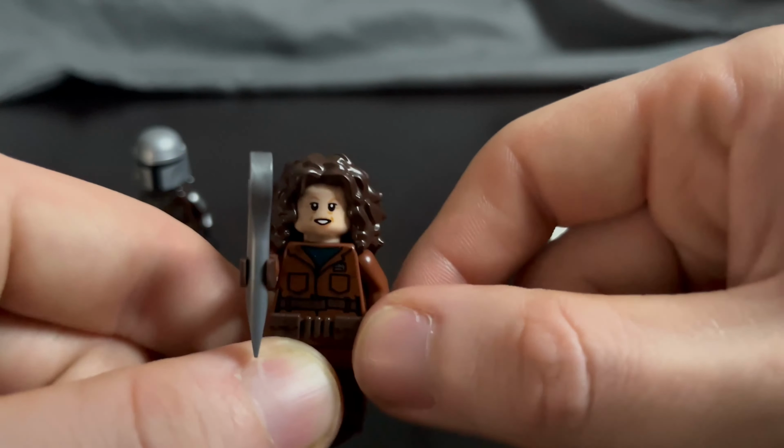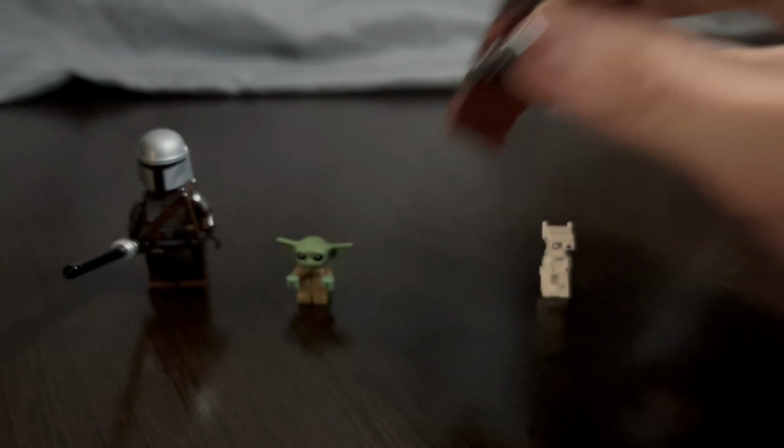Actually, you might want to add that to the Mandalorian himself for extra detail. I think that would look better if you add some more silver printing right there, but they lost the opportunity there, but you can mod that with it. And she has the printing on her chest here, and then some on the back as well. Nothing on the pant leg, nothing on the side. So this is a nice little minifigure. I think the hair piece alone is worth it.